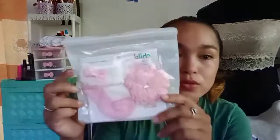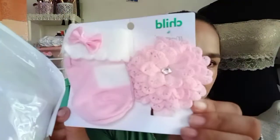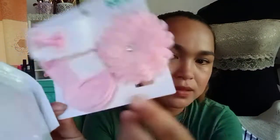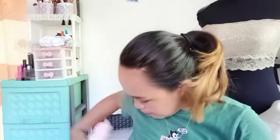Alright, so next item is this one. It's a terno. It is a headband and socks mga Ka-Dangz. Yeah, it's a sock and headband. Ayan, very cute also mga Ka-Dangz. Ayan, this is a headband and this is a parang terno sila mga Ka-Dangz, both pink. And yeah, it's really cute mga Ka-Dangz.